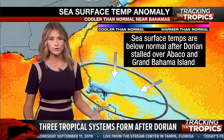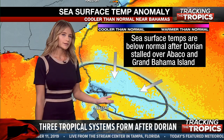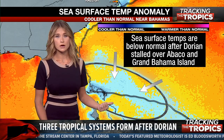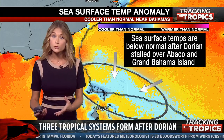And what does all that mean for you? That just means if something were to move into this area, it might actually hinder development just a little bit, because before Dorian, these waters were really warm. Remember, we were talking about 86, 87 degrees. We're not talking about that warm fuel anymore.